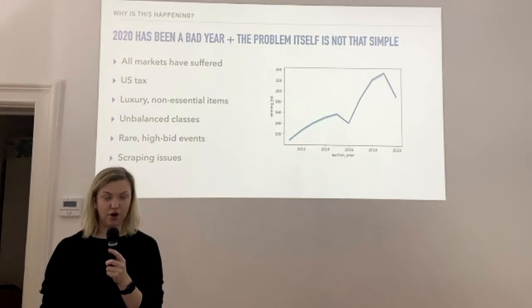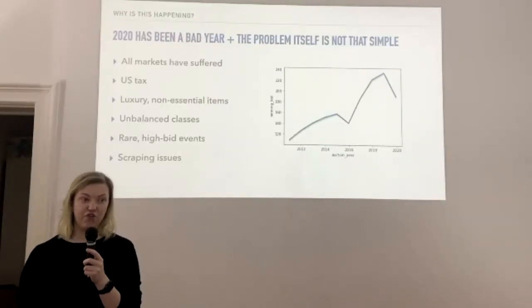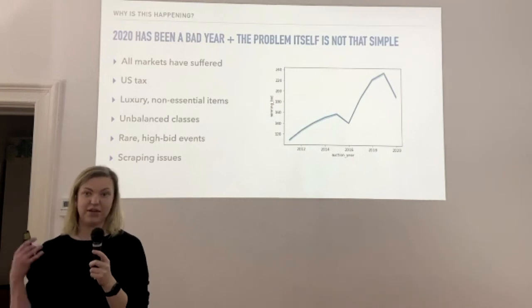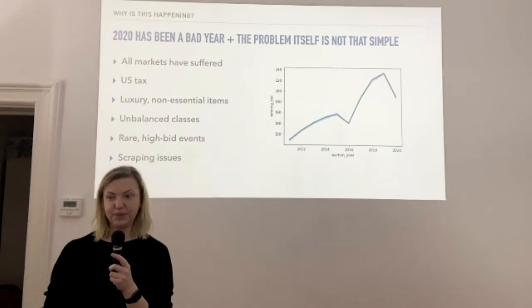As I mentioned before, I obviously have unbalanced classes, which really affects the fact that my model isn't able to estimate the high sellers. And these are very rare and hybrid events. And again, I can't rule out scraping issues and the fact that I just need to re-clean my data a lot more and spend a lot more time on this. And honestly, there was just not enough time at the moment.